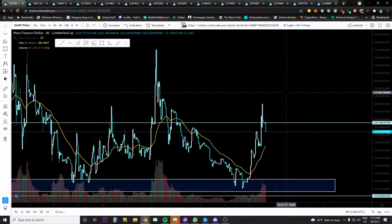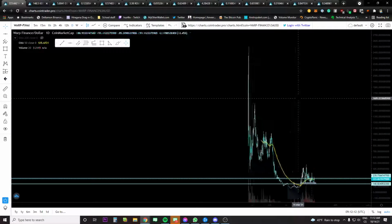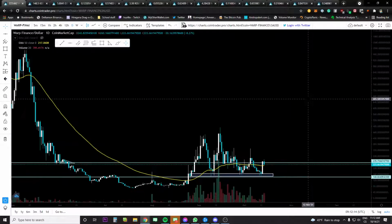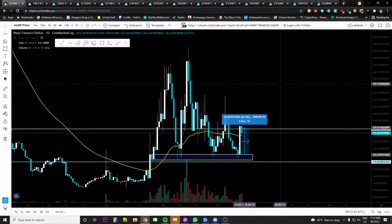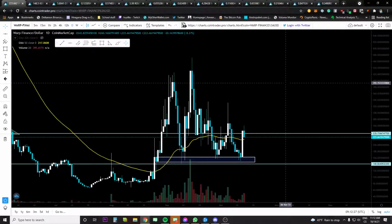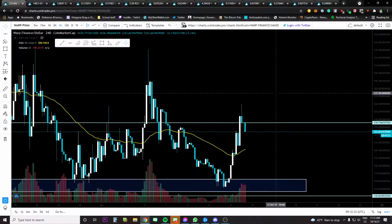What's this? Warp Finance. Okay. Well, the thing with Warp was we should have been buying over here, like for as long as this demand structure holds, we should be buying. So right now it's probably nothing, right? No, I wouldn't be buying. I would be selling if anything.